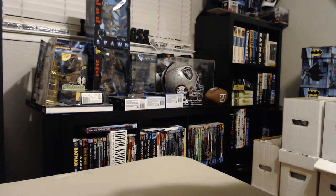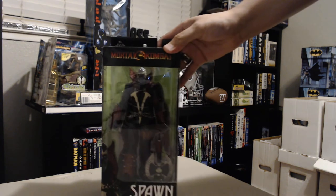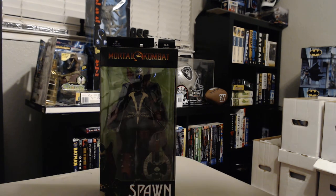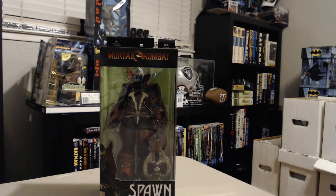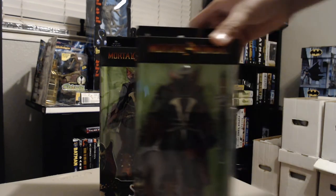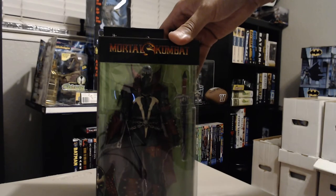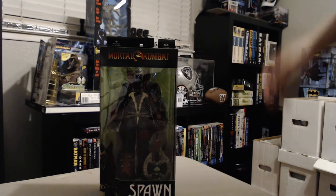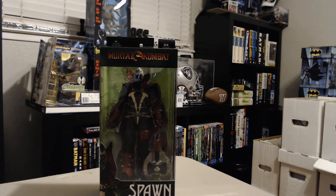Let's stick with the theme of gaming here. Boom. Mortal Kombat Spawn. This came from my brother, Inked Jedi. I am very, very grateful to him for finding me. This is the Target version with the Battle Axe. You can see here, this was the original version with the sword. Then they came out with a mace version, which I have not been able to find, but I do have it pre-ordered from Big Bad Toy Store, but it's been forever, so I don't know when that thing's actually releasing.